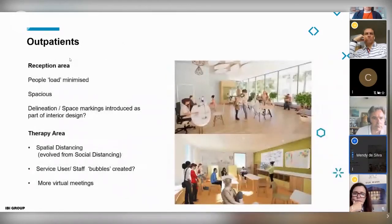So outpatients, reception areas, we've got to minimise the patient load. We've got to make it spacious, and I think Rebecca will talk about delineation options. On the therapy areas, we've got spatial distancing. I'm calling it spatial rather than social. And then do we look at service user or staff bubbles? And yes, of course, we're going to be looking at more virtual meetings and virtual presentations.